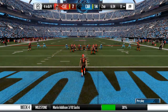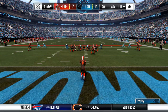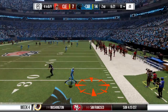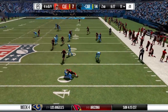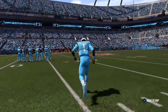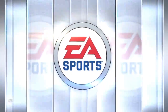So on 4th down, here's Jake Schum to punt it away. Take it right on the 30. A good return there. Call it 13 yards. And the offense will come back onto the field for the 1st and 10. Time for our players spotlight, and it focuses in here on Cam Newton.